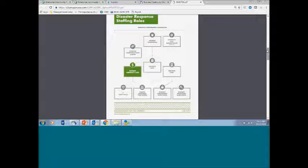So there's a whole checklist of items that you want to make sure you have at baseline. Including information on if you know of a good disaster mitigation construction contractor, who your insurance agents are, and who you call to shut off various power things.